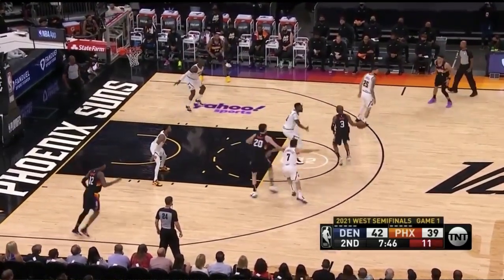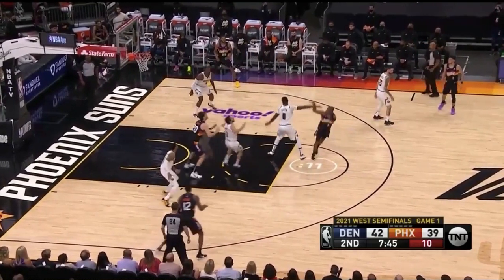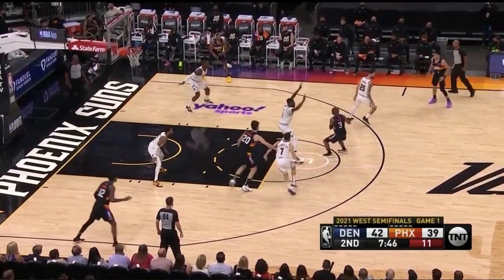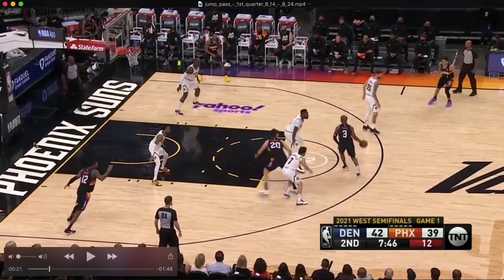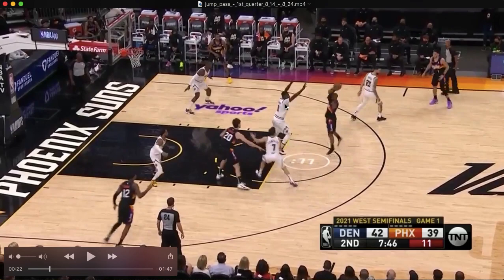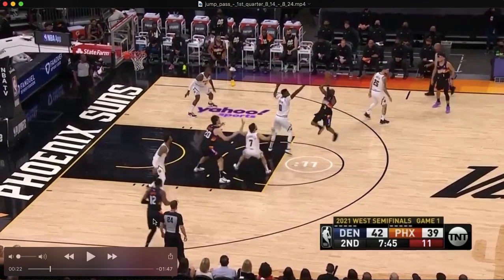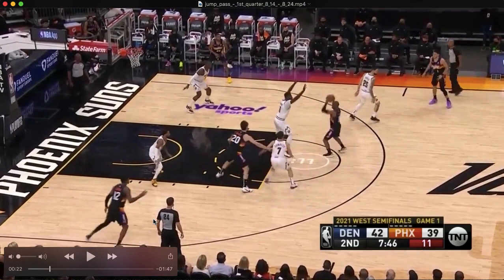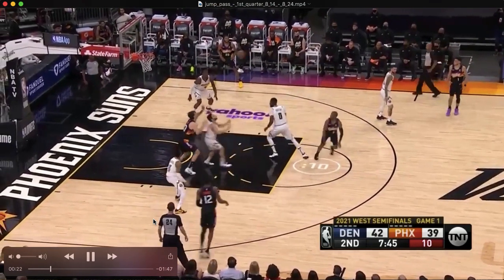Point guard again. Great pass, as you see. Once again, help in the NBA in particular, always coming from the weak side. Torrey Craig here. Chris Paul, especially with the high hands, by jumping up in the air, is able to read Morris, the low defender. If he stays home with Craig, then Saric is open. If he takes away Saric, then Craig is open. Chris Paul delivers the pass perfectly over the top.